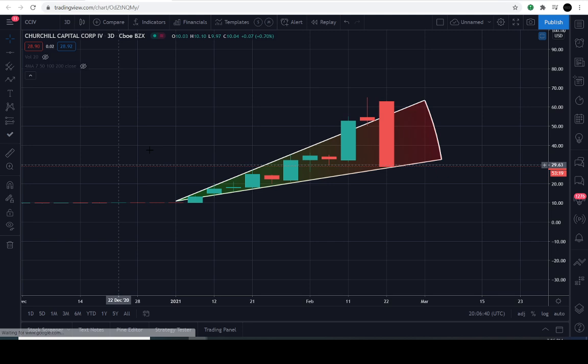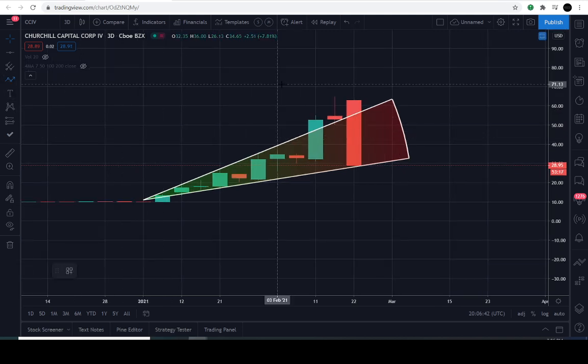Here's a projection cone here. Here's the area right here. I think this is the candle right here that it actually went up to. It actually obliterated $50. That was a pretty good call. Interesting call. I guess we got it wrong in terms of how high it would go. It went a little bit higher. It went all the way up to $64.